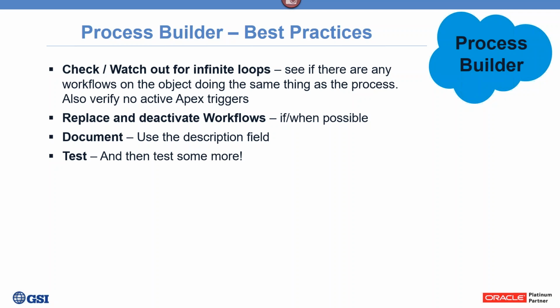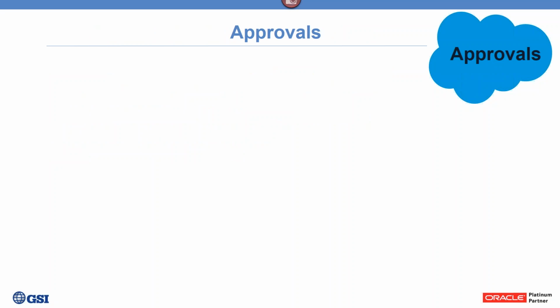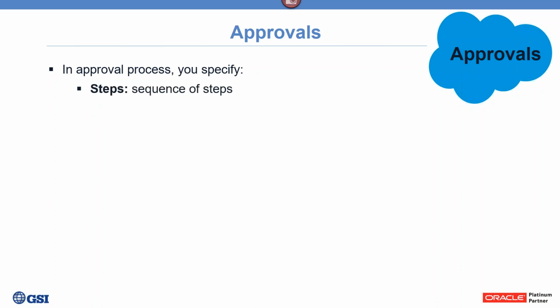With that, let's go ahead and jump over to approvals. An approval process is an automated process that an organization can use to approve records in Salesforce. And in the approval process, we specify steps, so the sequence of steps. We also specify the action: what do we want done at each step, what action should be taken at each step.